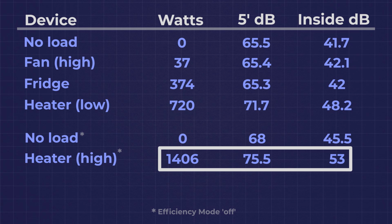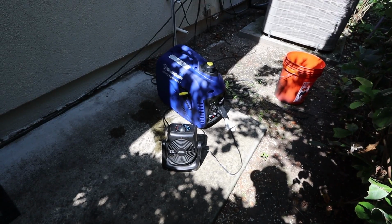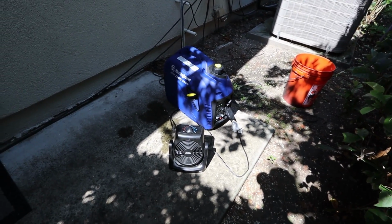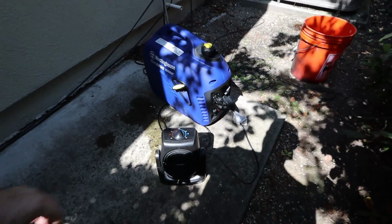Inside the door, everything was quiet. 53 decibels is about as loud as a refrigerator or washing machine running. I checked a couple readings just past the next door in the living area of the house, and it barely registered over ambient. So in other reviews, everyone always gets a kick out of watching the generator struggle whenever the load is put on it, so here's that.